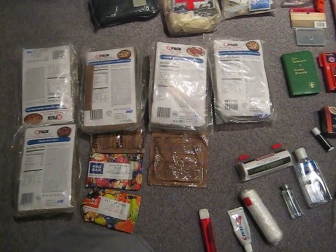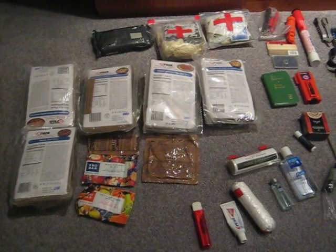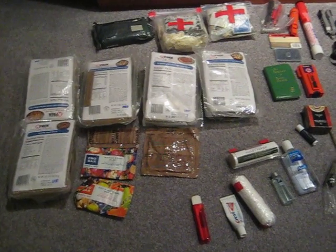And then with the Pro Bars and the other accessories there, I have enough for 5-6 days' worth of food here. The other thing that you might be able to do along the trail is to collect food, which I'll get to in a minute.